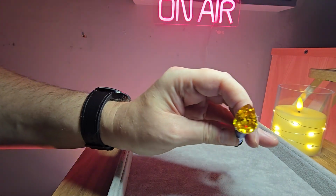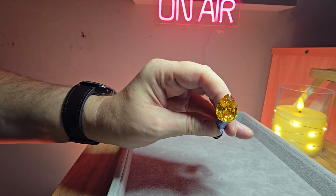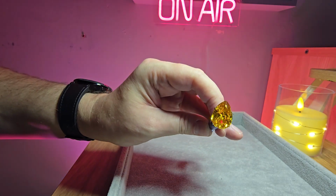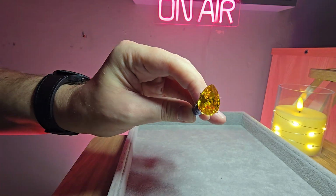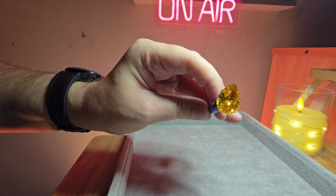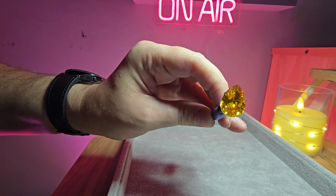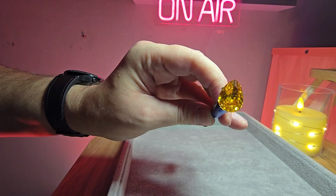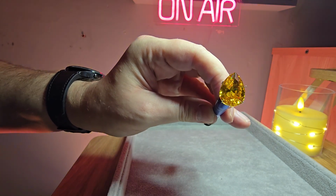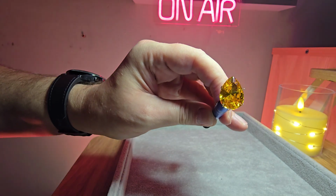It gets its brilliant colour from traces of iron, which interacts with heat. So this is a heat-treated stone, but that's what gives it its beautiful yellow and orange tones.